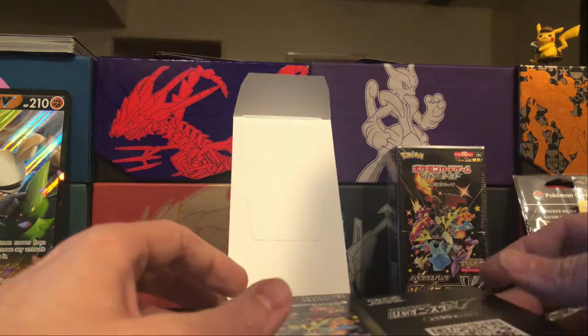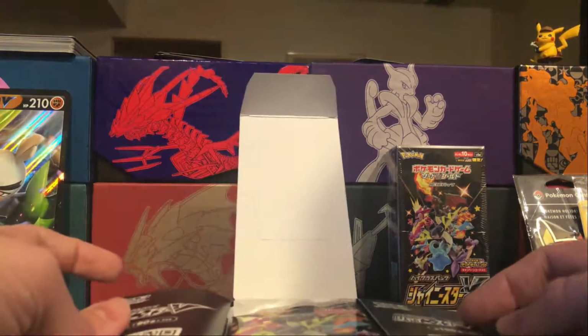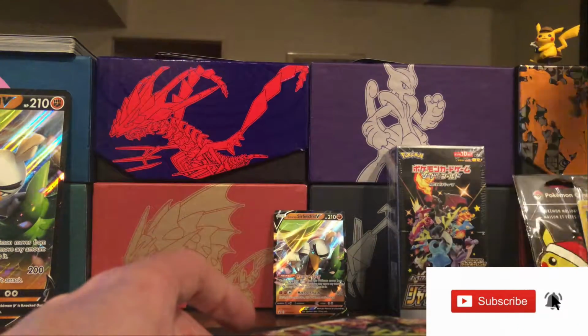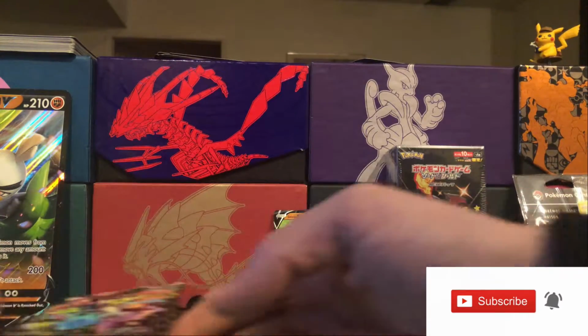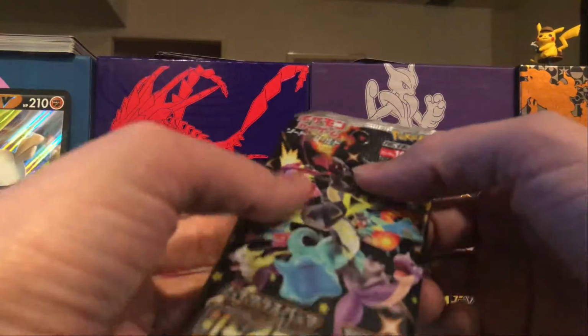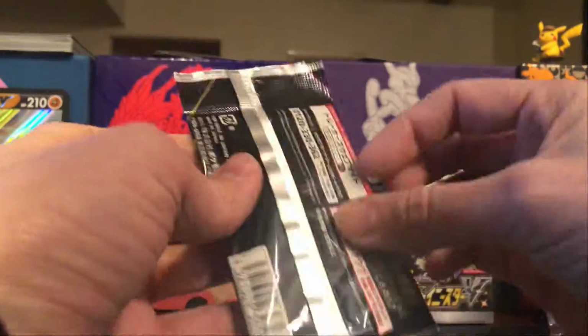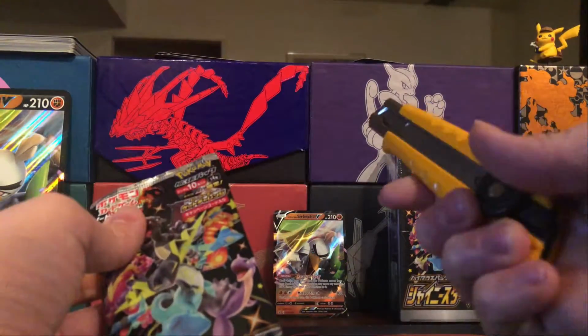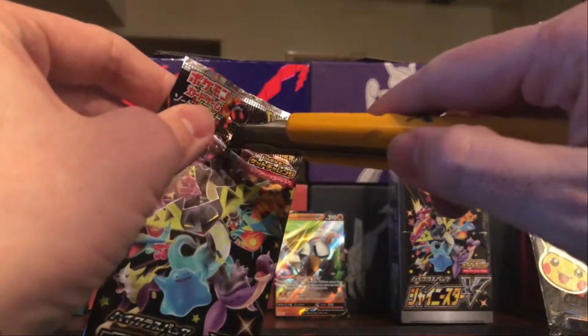Ooh, very cool. Oh, there's a QR code on there. And a QR code on that one. And there. Okay, this box will go over there. Alright, so I do have sleeves here. So as far as I know, there is no code cards. Don't know how to open these. Okay, to the blade. There we go, set the blade in the back.